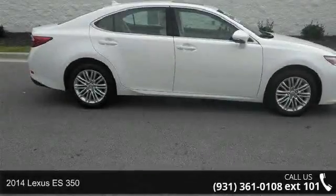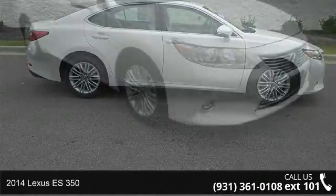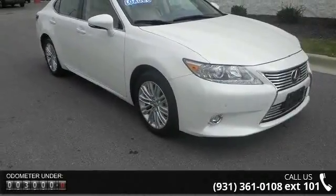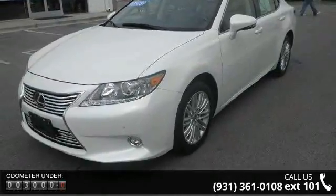Presenting the 2014 Lexus ES350. If you are looking for a first-class ride, you have found it. This vehicle comes with a reliable six-cylinder engine, connected to a smooth-shifting automatic transmission.